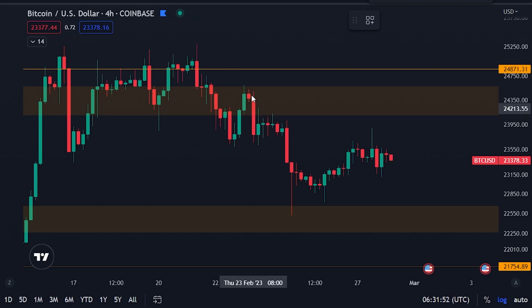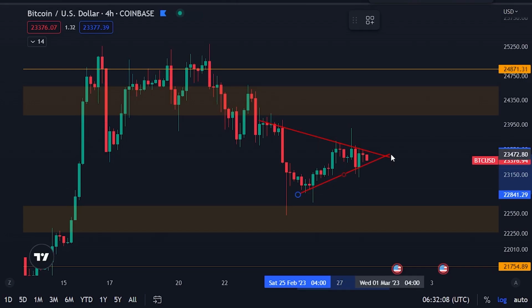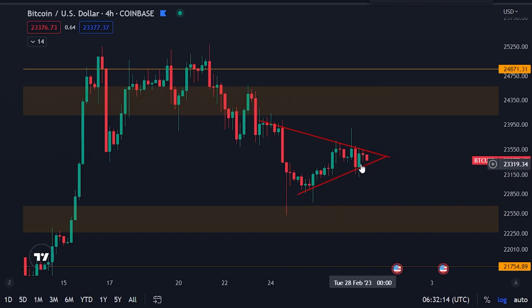But one thing I want to pinpoint is that we do have a little bit of a formation forming here. You can see this trend line sloping down on the 4-hourly time frame. So this is something to definitely pay attention to, because we also have a little bit of a formation sloping upwards here. Now this is not perfect. I mean, we do have a couple of touching points, definitely.